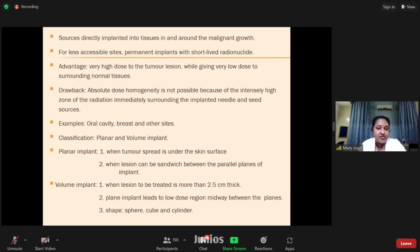And this can be classified into planar implant or volume implant. A planar implant is used when tumor spread is under the skin surface or when the lesion can be sandwiched between the parallel planes of the implant. And a volume implant is used when the lesion to be treated is more than 2.5 centimeters in thickness. A planar implant leads to a low dose region midway between the planes. If the distance is higher and we go for a planar implant, midway between the planes there can be low dose regions. And a volume implant can be in the shape of a sphere, cube, or cylinder.